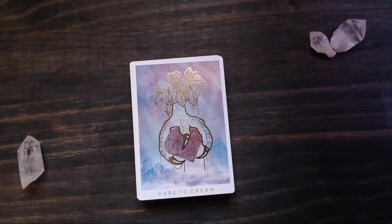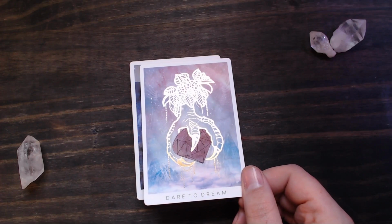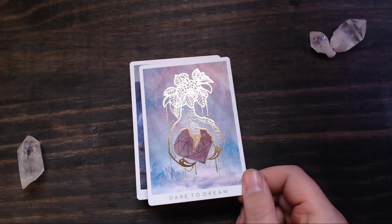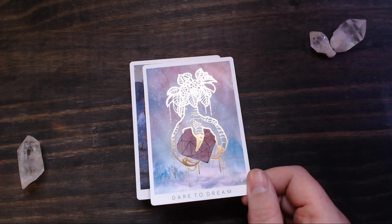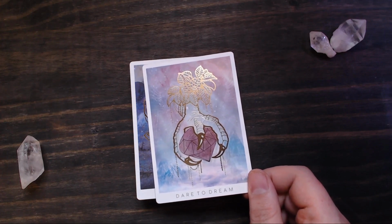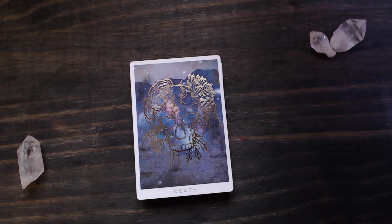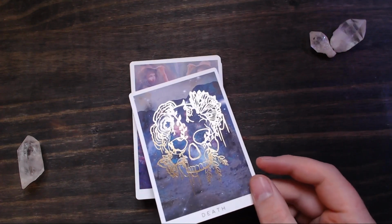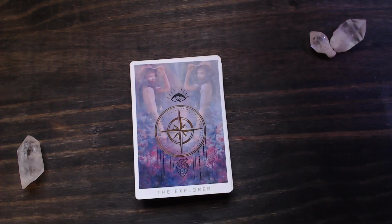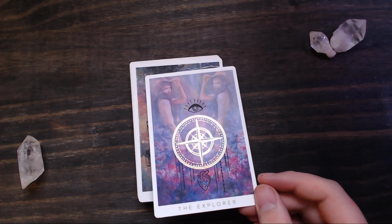Now, a lot of the imagery in the book is described as being intuitively drawn. So the imagery may not always directly associate with the concept on the card in a very clear manner. However, when you read the description of the cards and the artist's intent, it makes perfect sense. So this is one of those decks that I would definitely encourage you to spend time with, exploring the guidebook with the cards. I love this Death card. It's absolutely beautiful. But exploring the guidebook with the cards so that you can really understand why the artist chose the imagery and the symbolism that they chose for these cards.